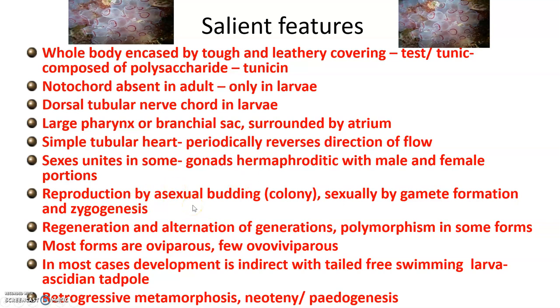Reproduction may be asexual by means of budding, and if such is the case, it results in a colonial form. Certain other Urochordates reproduce sexually by gamete formation, and later these gametes fuse to form a zygote, that is called zygogenesis. Then regeneration means the ability to recreate a lost part. There is also alternation of generation between the sexual and the asexual phase. And in some forms, polymorphism may be seen.